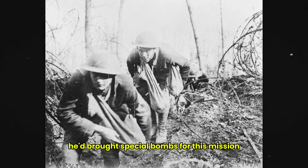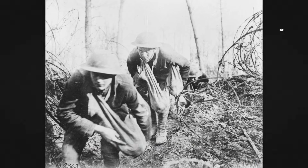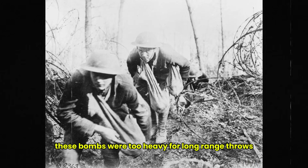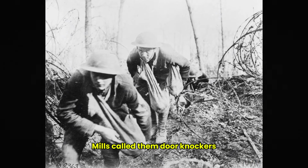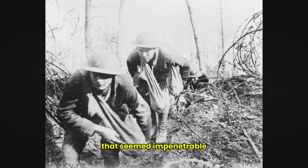He'd brought special bombs for this mission, larger containers, 5-pound biscuit tins, rather than jam cans filled with double explosive loads. These bombs were too heavy for long-range throws, but devastating at close range against fortified positions. Mills called them door knockers because they blew entrances through obstacles that seemed impenetrable.